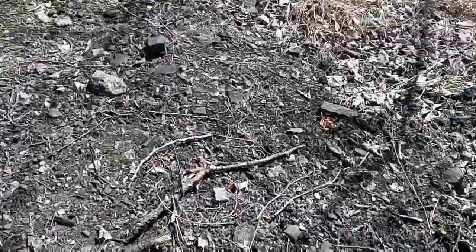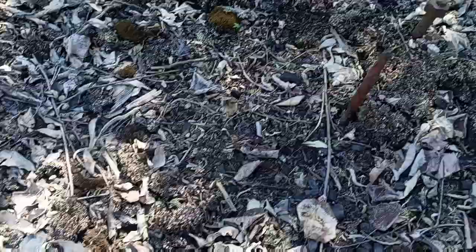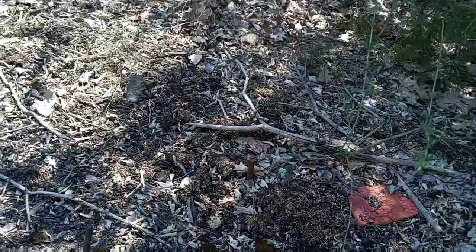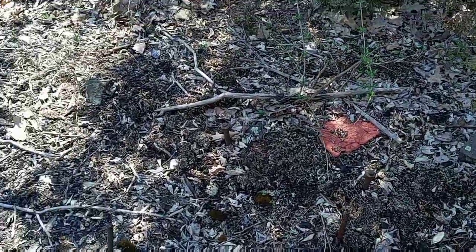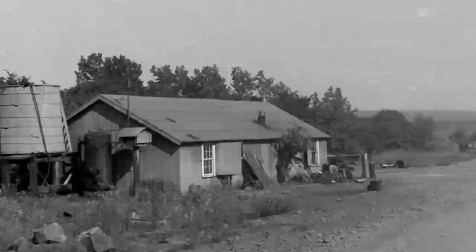And as you come over here, obviously something here too. You got some old spikes and stuff sticking out of here. This was something. So yeah, it may have been a water tower right here. Not sure, but we're going to keep on going, see if we can find anything else. All right, folks.